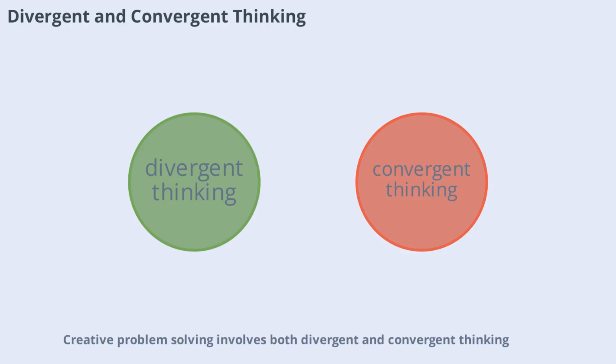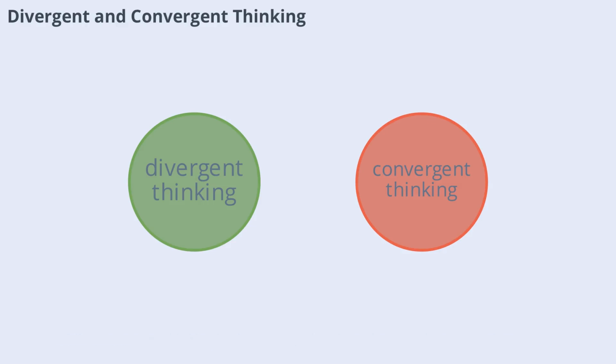Creative problem solving involves both divergent and convergent thinking. Divergent thinking is about generating many different ideas, while convergent thinking is about narrowing them down to the best options. Balancing these two modes ensures you explore a wide range of possibilities before making decisions.